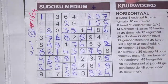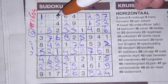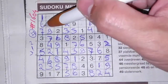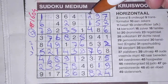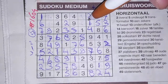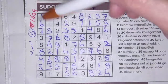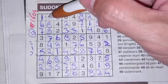One number left in this row for the number 7 is missing. One number left in this column for the number 6 is missing. Two numbers left in this big square for the numbers 8 and 7. We see here 7, no 7 there, 7 should be here, and the 8 goes there. And the final two numbers of this big square, the 8 and the 5. We see here an 8, no 8 there, 8 should be there, and the 5 goes there.